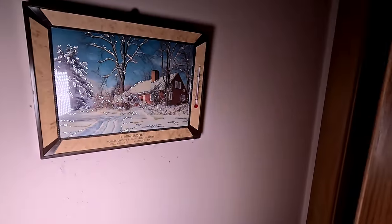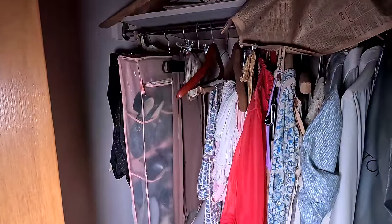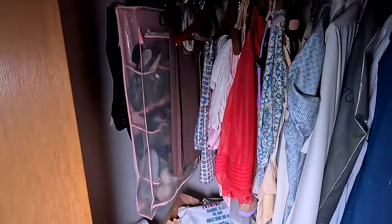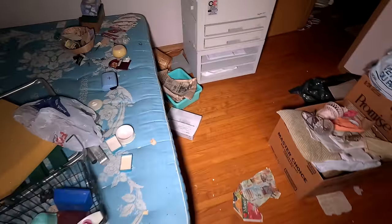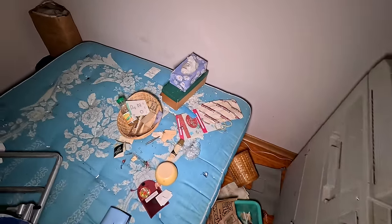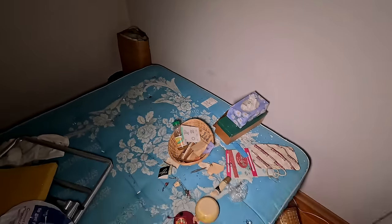Oh, that's a cool picture. It's got the shine in it. The lady's shoes. Stuff all over. Arrest the Fuhrer. Unfortunately, they didn't get to. Not sure what that weird box was.